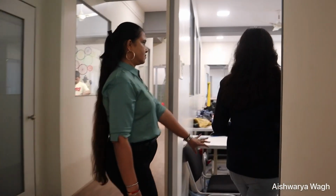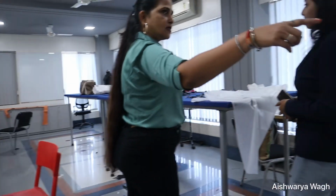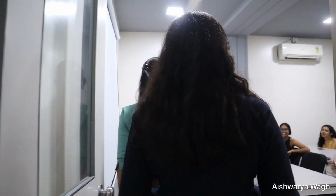The lab was designed in a manner that it has a changing room for students, and another lab was interconnected with the previous one so that one or more batches can use the lab simultaneously. The classroom was ongoing when we interrupted. The students were so happy to greet us. I felt that friendly environment and the bonding between teachers and students, and it was such a nice vibe to collect.